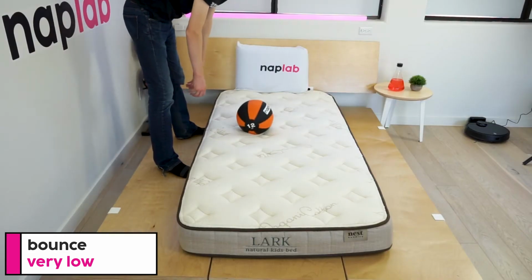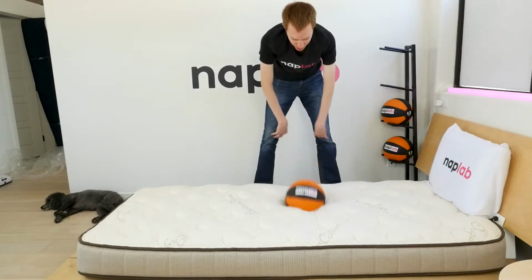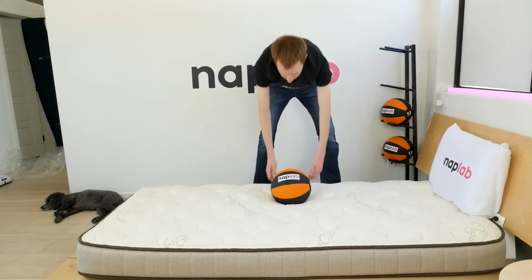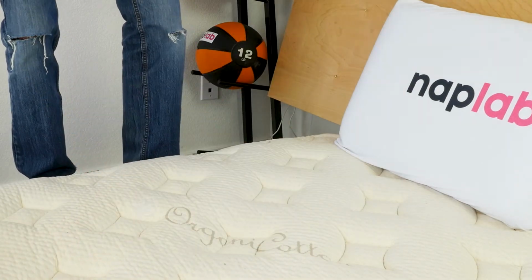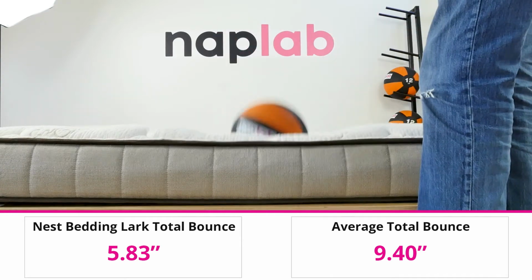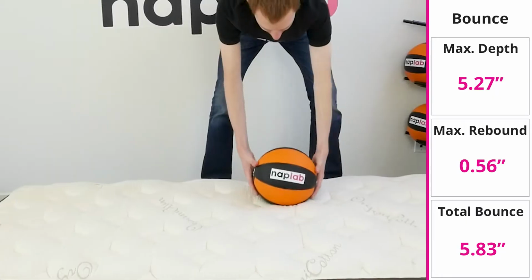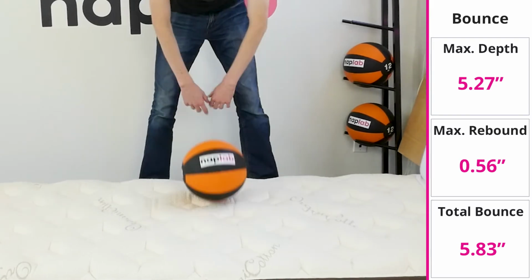To run the bounce test, we drop a 12-pound medicine ball onto the mattress. We measure the maximum depth the ball sinks to before rebounding up, as well as the maximum height it achieved on the bounce. The levels of bounce on the Nest Bedding Lark mattress were pretty low compared to other mattresses. On average, bounce levels between all mattresses we've tested to date are 9.40 inches, and the Lark comes in at about half that level. In our test, we measured just 5.83 inches of bounce on the Lark mattress.